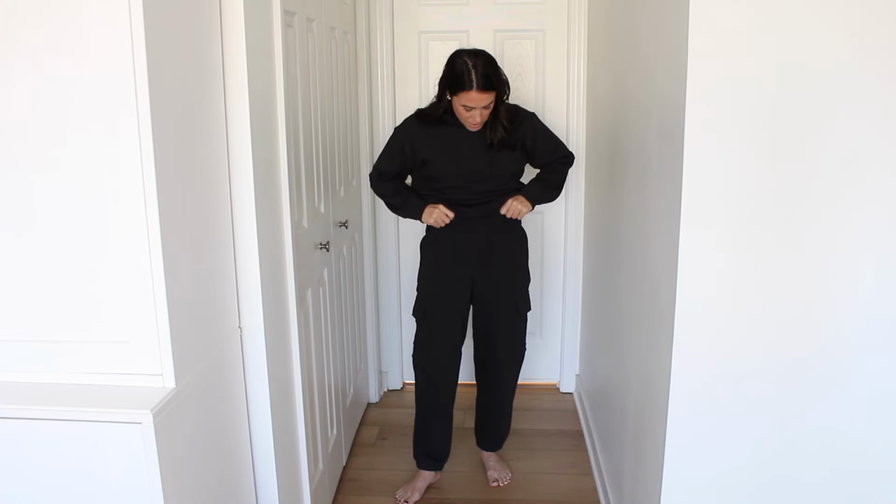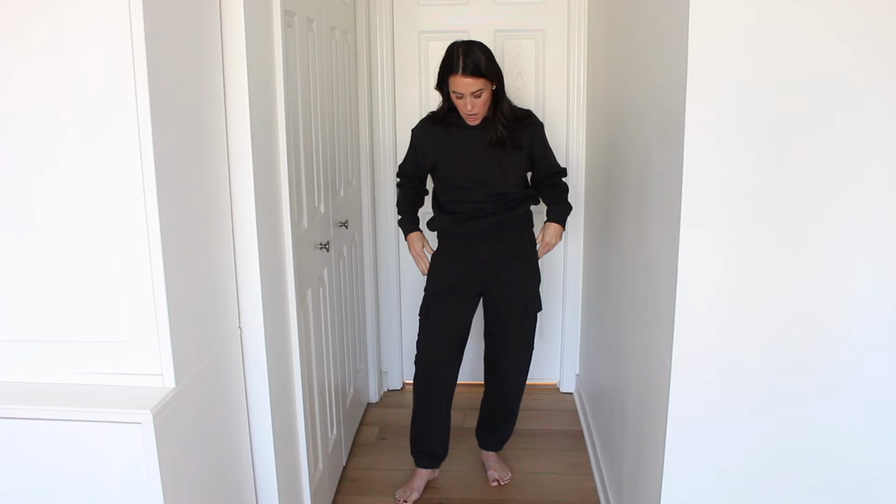And I have regular Gap sweats, and a crew neck top, and it's not quite as oversized. This one definitely has a little bit of a more relaxed, oversized, a little bit longer fit too. This is a size small in it, and then the joggers are so comfortable. They're a high-rise elastic waistband cargo jogger. Oh, these are so good. Absolutely love these. I also got a small in these too. I probably could have sized down to an extra small, but the small works fine too.